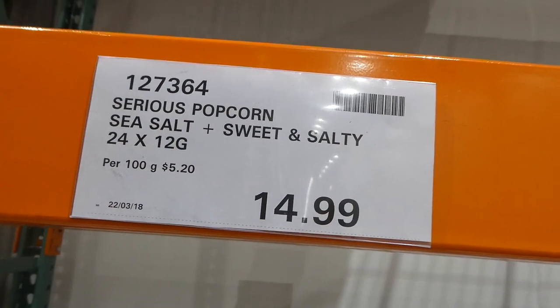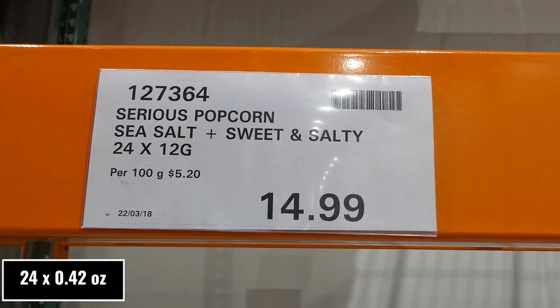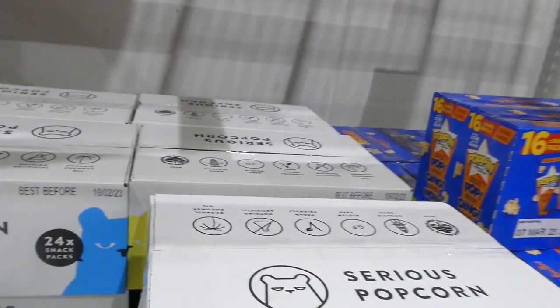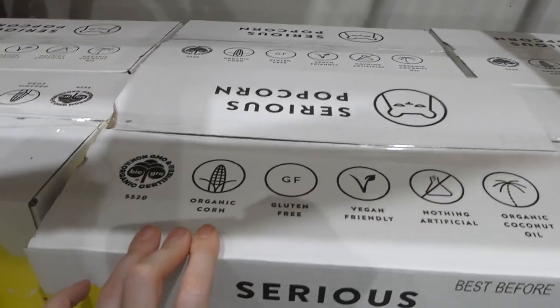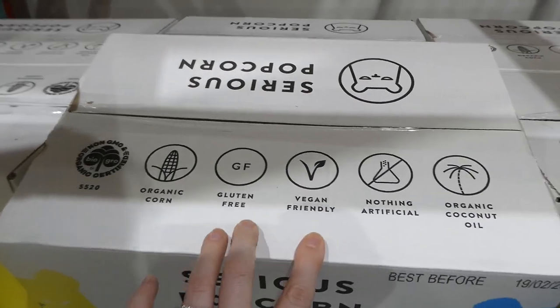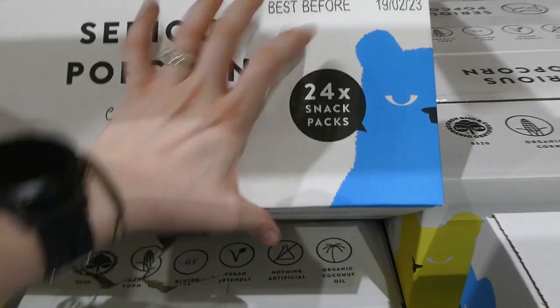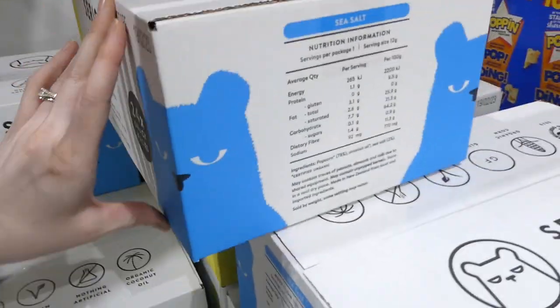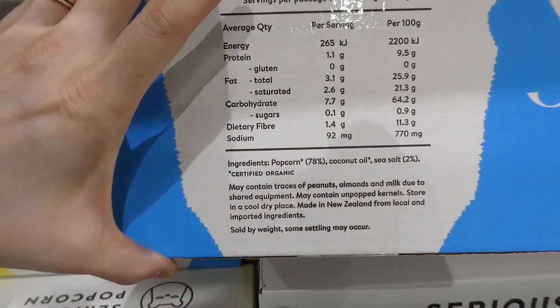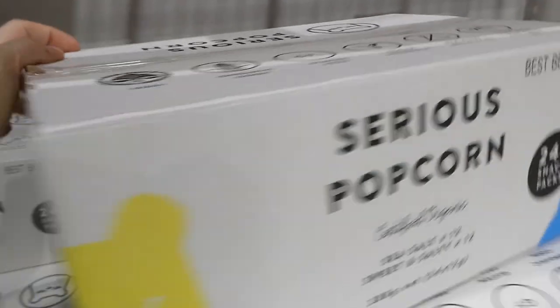Serious popcorn, sea salt and sweet and salty popcorn. You get 24 of the 12 gram bags for $15. These are like the little individual ones. They are non-GMO, organic certified, organic corn, gluten-free, vegan friendly, nothing artificial, and they're made with organic coconut oil. Those would be great for lunch packs, or like us, we like to take them. This is the sea salt one. Take them on the go with us. It's an easy little snack to have for the kids.